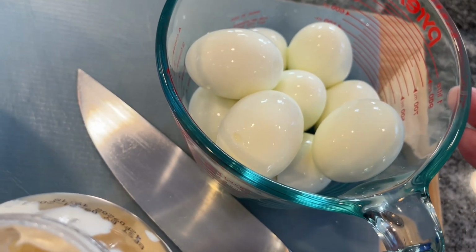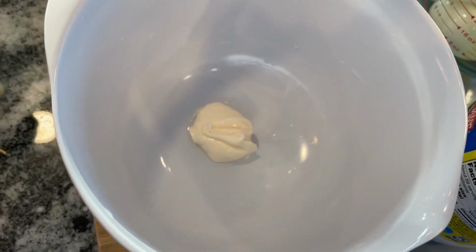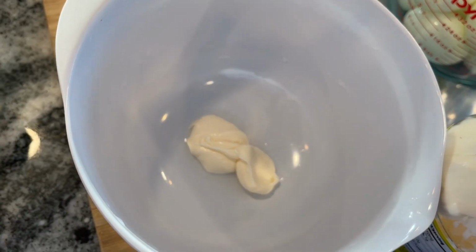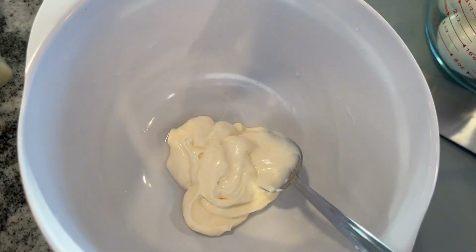Saved you the trouble of watching me peel the eggs, but they actually peeled off perfect. That's why I love steaming them so much. We're gonna put about 4.5 tablespoons of mayonnaise in here, but it's really whatever you feel, because we're making about 1.5 times the recipe. We have 9 eggs. That looks right to me for now.